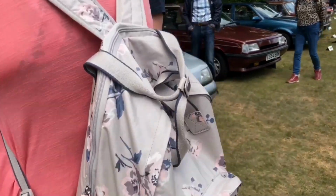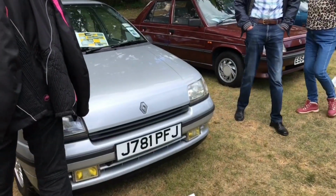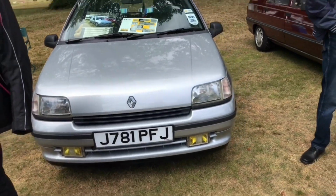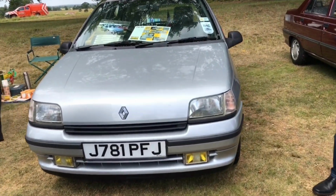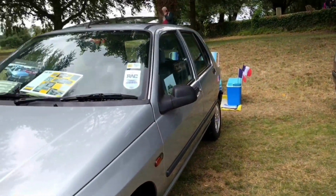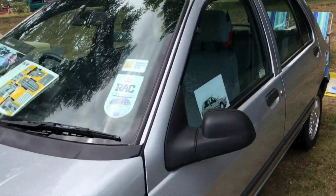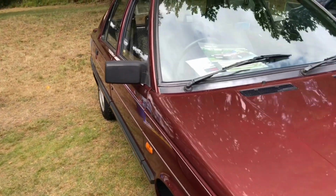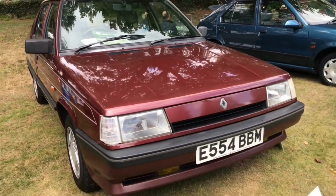And this kind of shocked me really. This is a 1992 Renault Clio. I remember people having these kind of new and as first cars, so it's kind of made me feel a bit old really that that's here. Now there's a little bit of a Renault display, so I'm going to show you some of the other Renaults as well. I mean, you don't see so many of them in the UK, and I think this is down to things like the scrappage scheme.